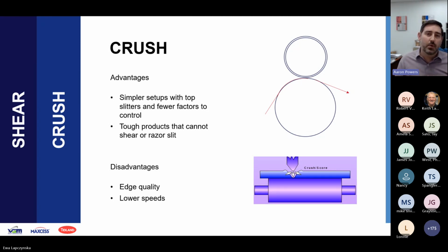Crush slitting works very well on certain tough materials that can't be slit with other methods. Downsides are edge quality, because you're really pressing the material and pushing it apart. The edges tend not to be as clean as with other methods like shear. And generally, you can only run at lower speeds, due to the combined runout of the top and bottom anvils and the forces thereon. It generally won't be able to run as fast as a shear method.